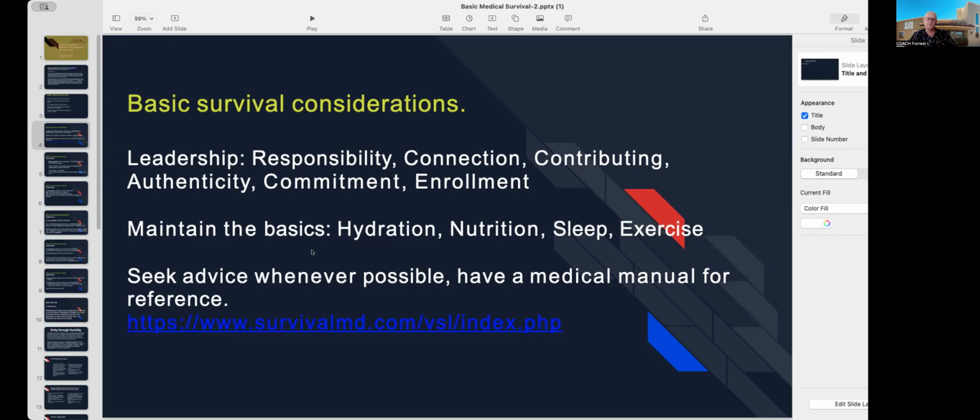Learning what it means to be responsible, to have connection, contributing, authenticity, being good with your word, true to your word, commitment, and enrollment, which basically means getting somebody to do what you want them to do, or getting yourself to do what you want yourself to do. If you don't enroll, then things aren't going to get done, right?